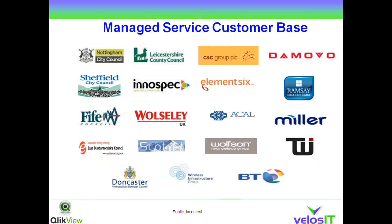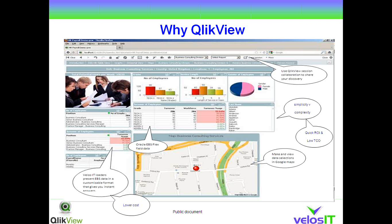Okay, this slide shows some of our managed service customers. You'll notice a strong public sector focus down the left-hand side. And for some of the others, while you might not know the company name, you will know, for example, C&C's brands. At least I assume you will. Tennent's Caledonian Breweries, Magners Cider, Gaymers Cider. Wolseley, another customer, own the Plumb Center, the Bath Centre, and the Drain Center. Another one, Element Six, are part of the De Beers Diamond Company. So all in all, a good selection of blue chip customers, most of whom have been with us for over 5 years.